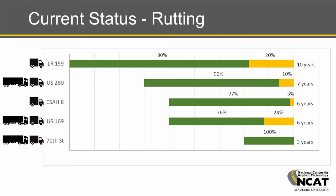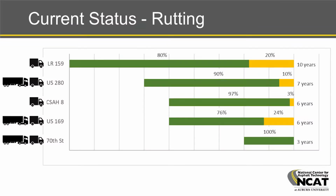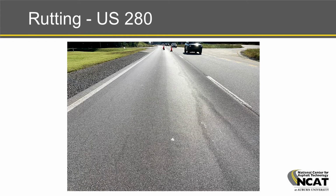Most of the sections didn't really have any rutting, and they have stayed that way over time. And just now we're seeing some of them falling into the fair category, so just over 5 millimeters in rut depths. But most of them, if they're in the fair category, they're just past that threshold. So maybe they might be 6-7 millimeters at most. So it doesn't really represent much of an issue for us. And trying to look for a picture that will show us that, this is the best that I could come up with. So as you can see, not much of a problem in our case.